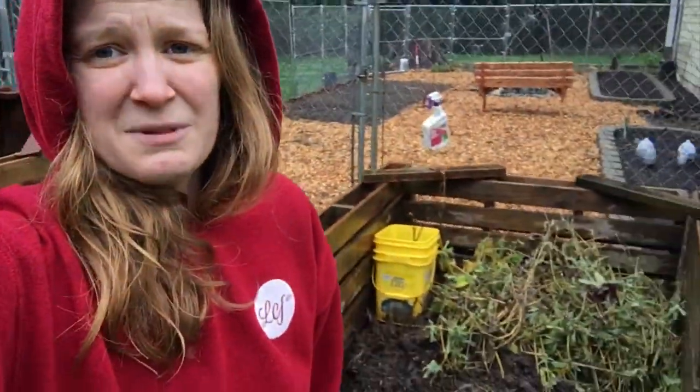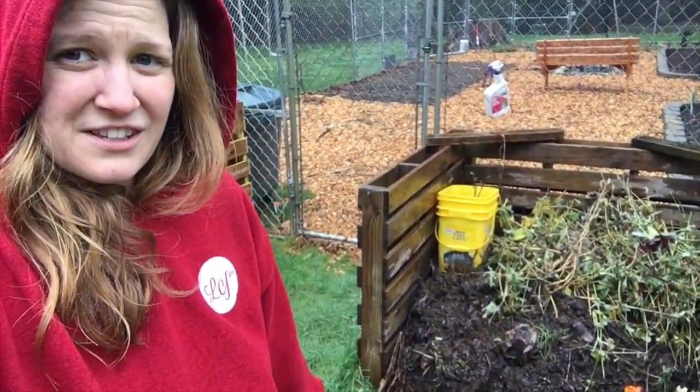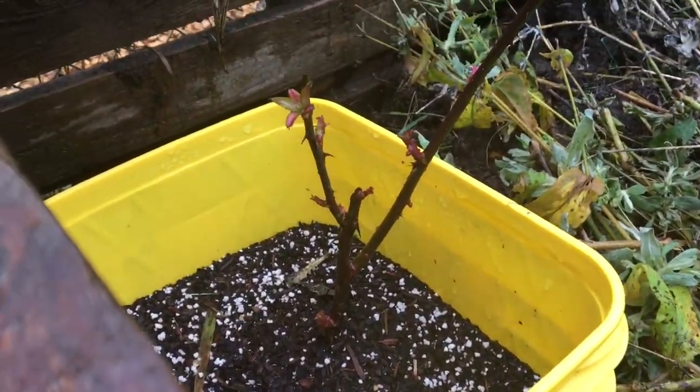And then that's my compost so far for the next spring. I stirred it the other day. I just put that rose campion up there. Yeah. Looking pretty good. Let me show you something hiding in the compost. Right here is a rose bush that I have started.